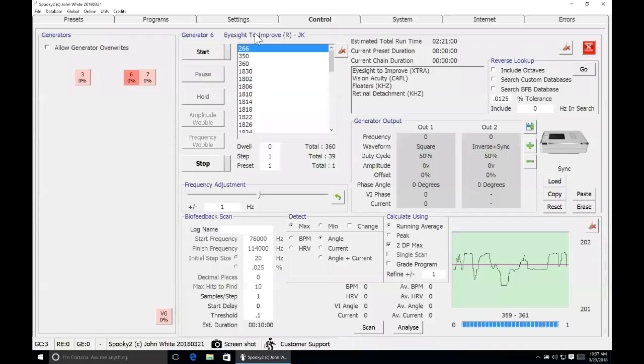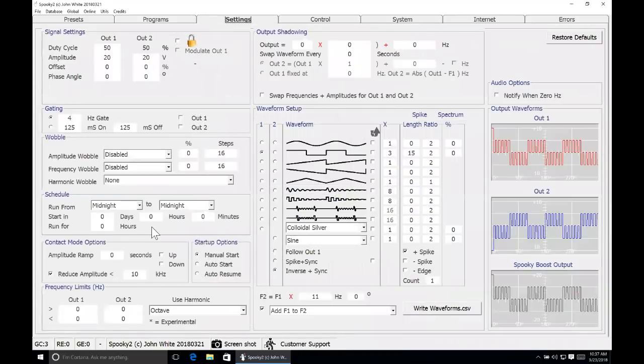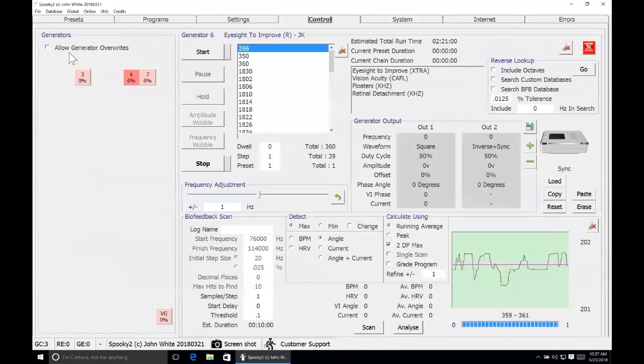In hindsight, it was actually a dreadful preset to select because the frequencies are so low. In the settings tab, there's a frequency limits frame. And you can alter things to suit the purpose of the scan. In this case, I'm going to make it so if output number 1 and output number 2 are below 20,000 hertz, then octave harmonics will be used to raise the frequency. And so we restart again.